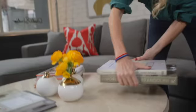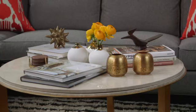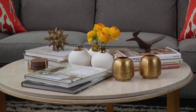So your coffee table really is a reflection of who you are. You've got your books, you've got your florals, you've got your coasters, you've got your candles, and you've got some kind of an object that really speaks to who you are as the coffee table owner.